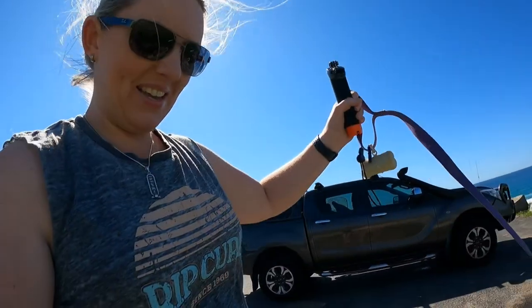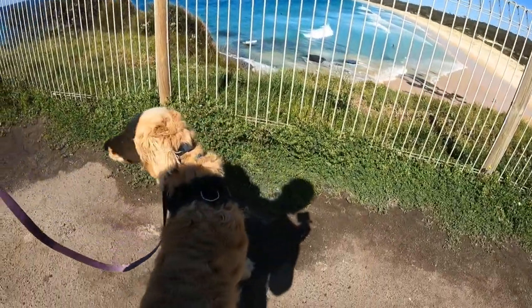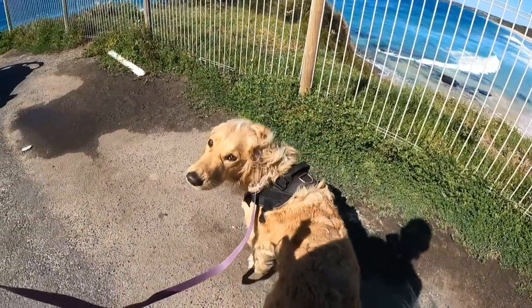I'm hooking up the GoPro to Barkley as well. You can get a dog mount, I've just discovered, but we haven't got one of those yet. So I'm just going to hook it up to his harness and see how it goes. He's itching to get on the beach, so let's go.